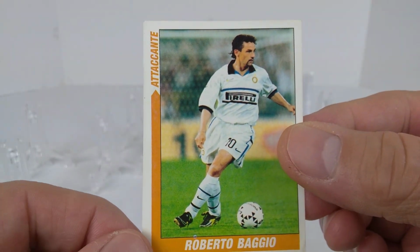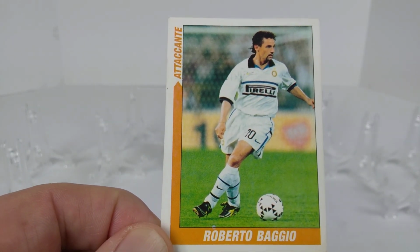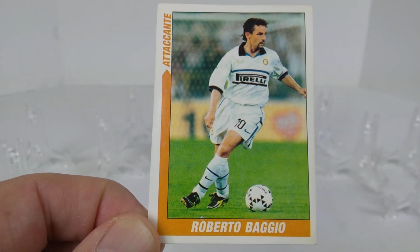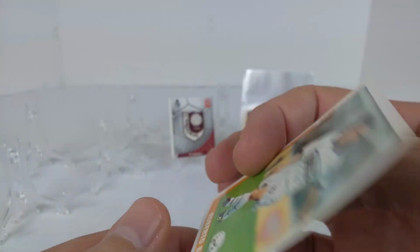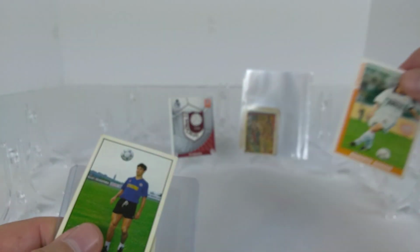Panini did this set in 2000. Super Calcio. Calcio is the Italian name for soccer and or football. Roberto Baggio, all-time great Italian star. So these were numbered by positions, and that's forwards, attaccante. Then we have, I should put some of these out.